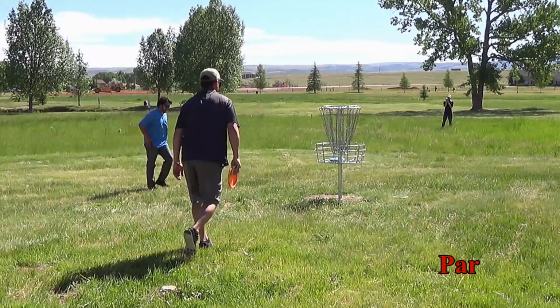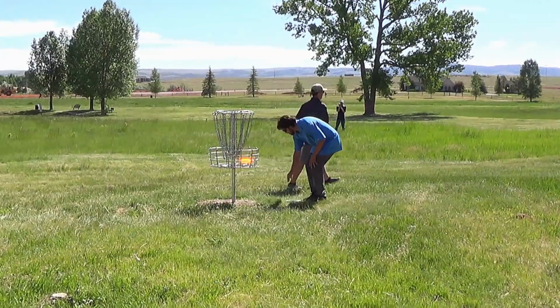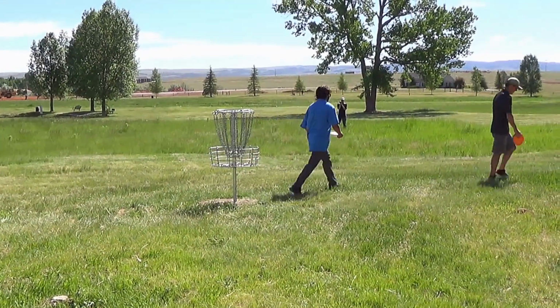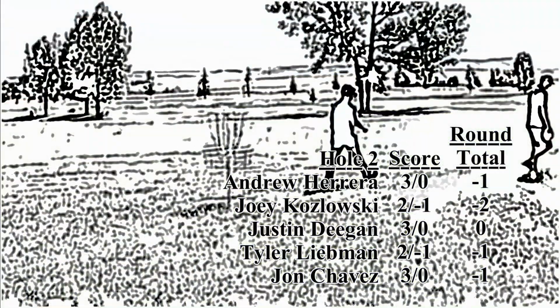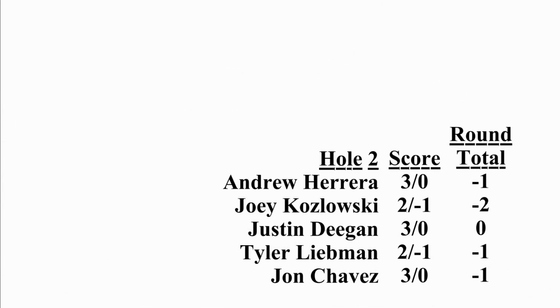Justin gets his 3. Yep, that's a good par save there. Bez will clean up as well. So we had 2 birdies, Joey and Tyler. Yeah. It's like Joey's trying to take off to an early lead.